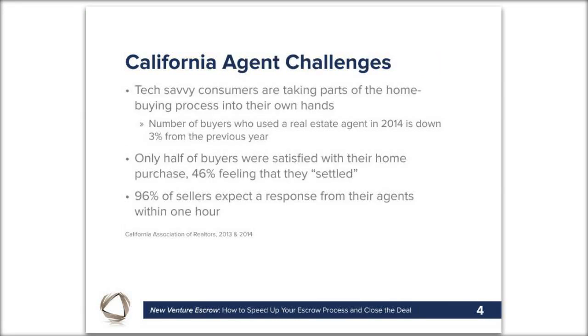Some challenges. We have seen technology really take over and influence a lot of our lives over the last several years. In the real estate industry in general, a lot of the technology has really been founded and based on the front end. And when I say the front end, what I'm talking about is prior to a contract that's been consummated, so signed by all parties, including agents. That's what I am talking about when I talk about the front end of a transaction.